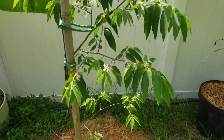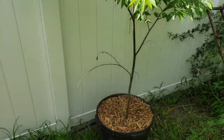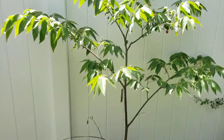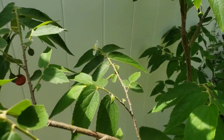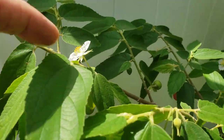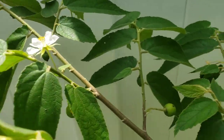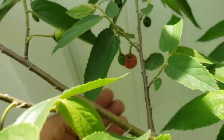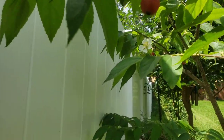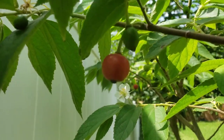We just bought this one about a month ago. Then we have a second one in a container. And again, the flowers go up, and then once the flower gets pollinated, they drop like this one here. And then as they ripen, they drop down like this.